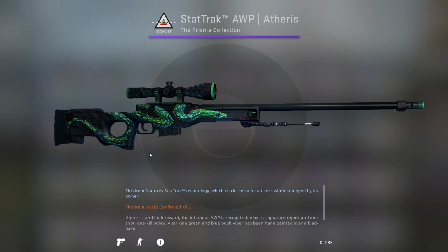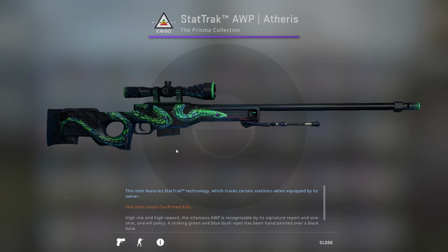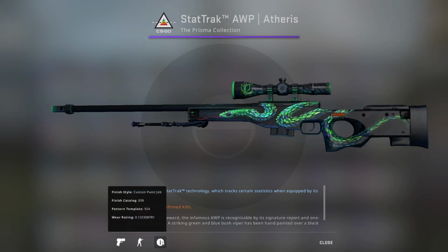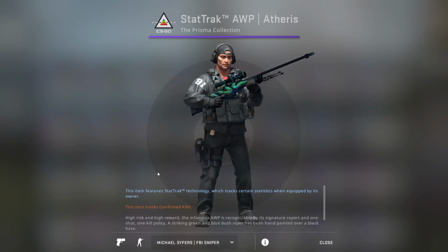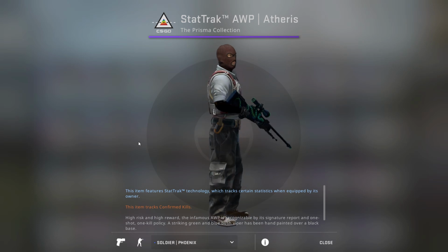This gun, some there, but it doesn't affect the paint job. Good looking skin. This one has a wear rating of 0.132. It's a gun that can be used by both teams, and we'll see it in action in a few moments.